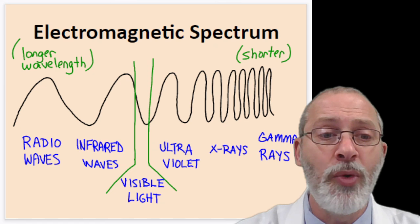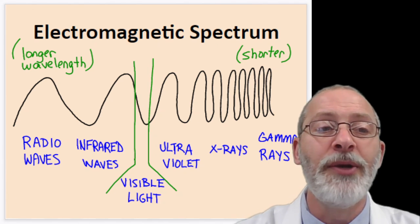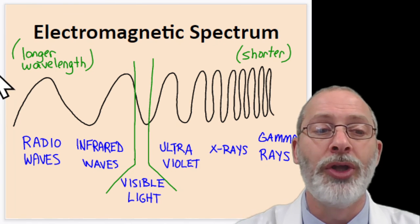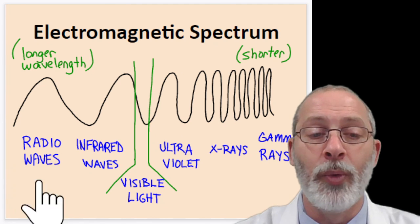Now, tomorrow we're going to focus more specifically on visible light, and we'll introduce what is called spectral analysis. We'll do that tomorrow, but we're going to call it quits here for the day.